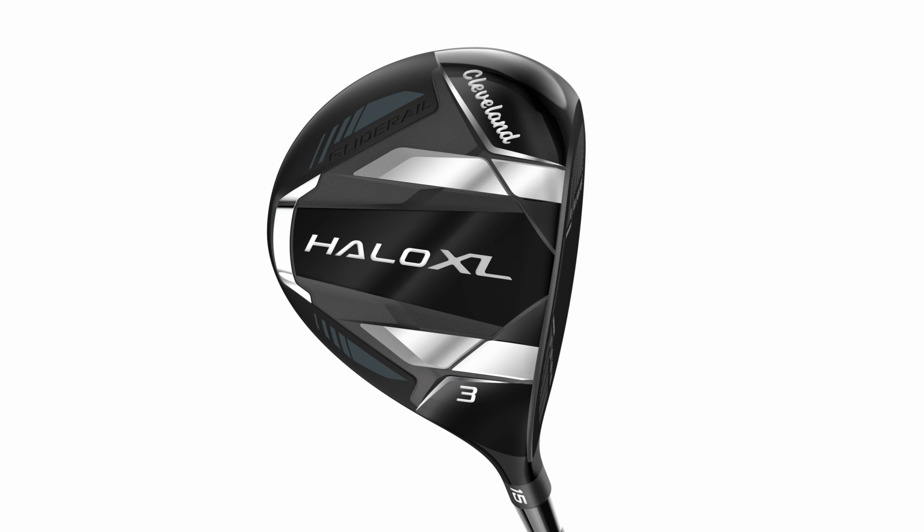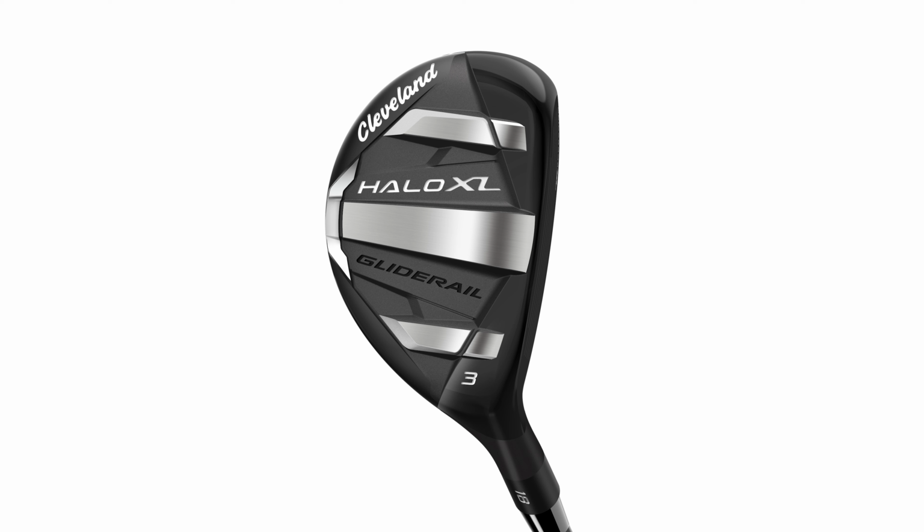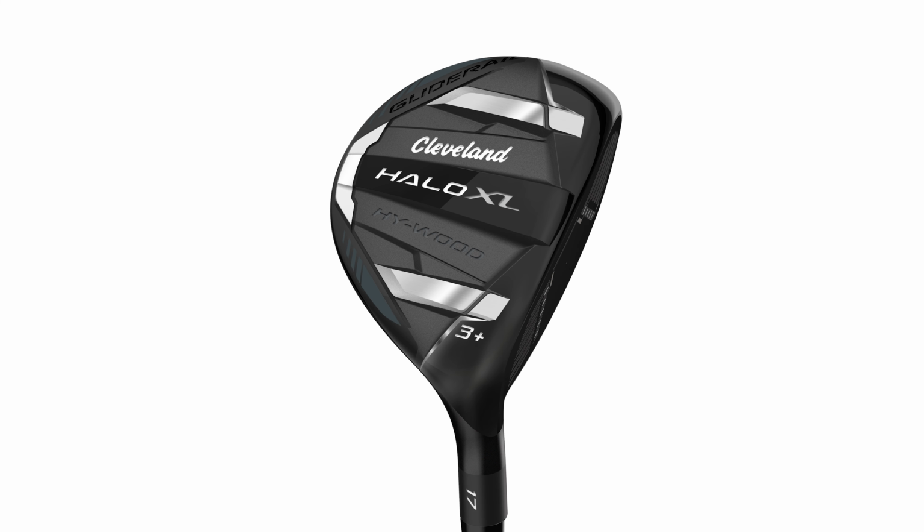That's definitely a new one in the industry, so that's cool. The woods are actually really good as well. Some different options there. They've got a hybrid. They have a high wood, which is kind of in between, and then they got their fairway woods. Yeah, I'm fascinated by a high wood.